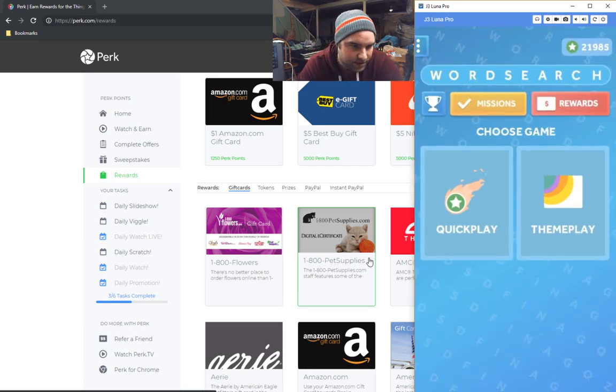Now right when you open it up, you're going to see something like this. If you don't have an account, create one. You don't need a million accounts, you just need one. And if you already have one, just log in, and right at the top you're going to see that green star. That's your Perk points. That's what you're going to be using to cash out to gift cards, PayPal, stuff like that. And you're going to have two options. You're going to have your quick play and your theme play.